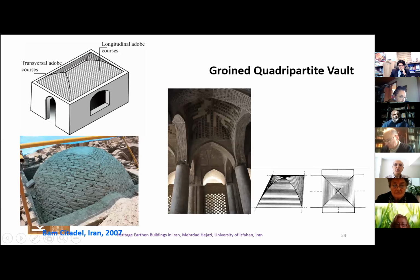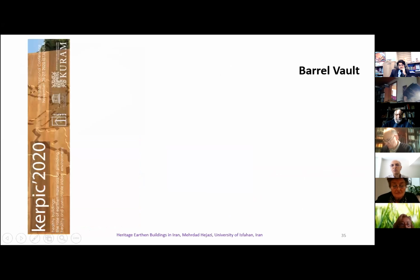Sometimes you use another type of vault which we call the groined quadripartite, like this one. The one to the left is again constructed in BAM Citadel, and this is the other type of vault which could be constructed by adobe.